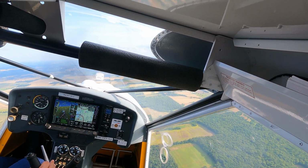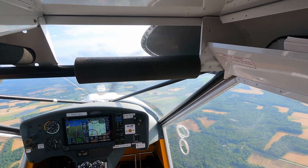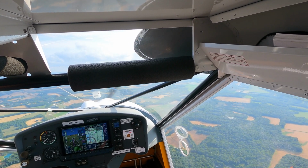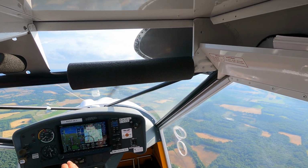Mount Vernon traffic, Aeroprakt 675 uniform, turning downwind 15, Mount Vernon. I see you over there, Jay. We'll get out of your way. How's that? That's all right. Go ahead. We'll stay wide. We'll just do a 360. Okay, I've got you. We're messing everybody up trying to get crosswind practice in.